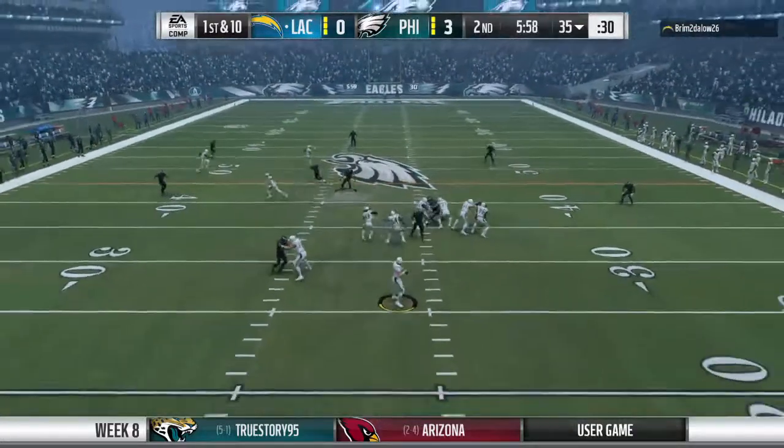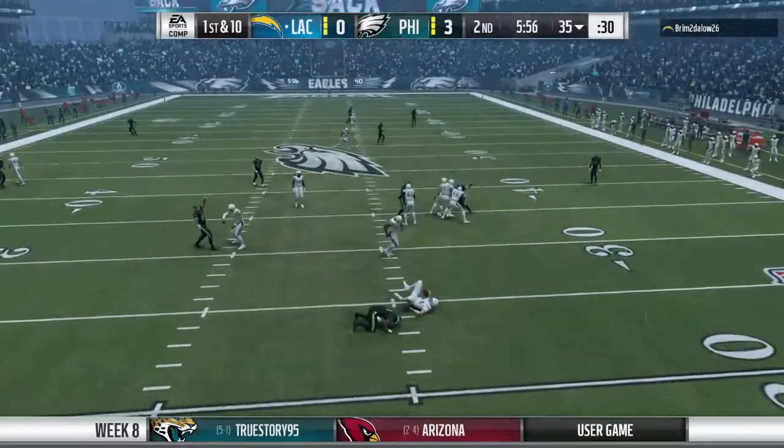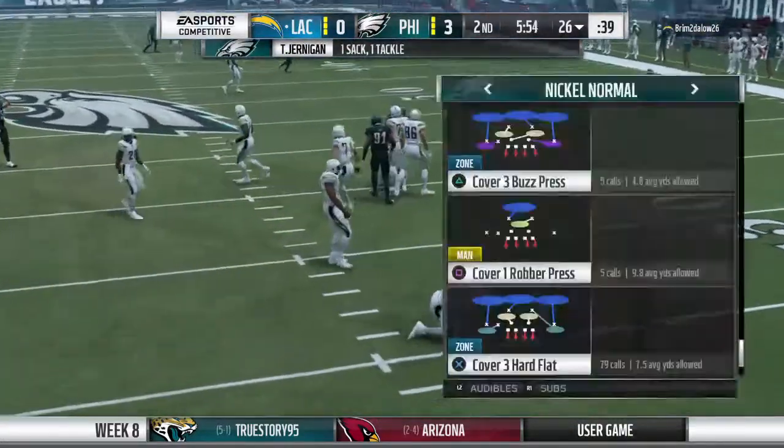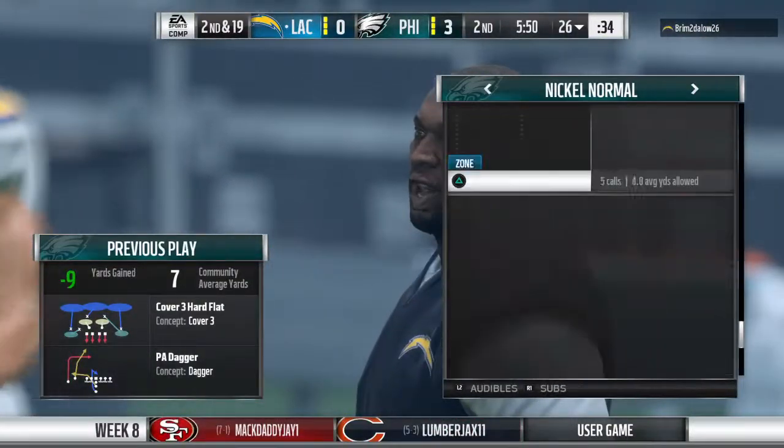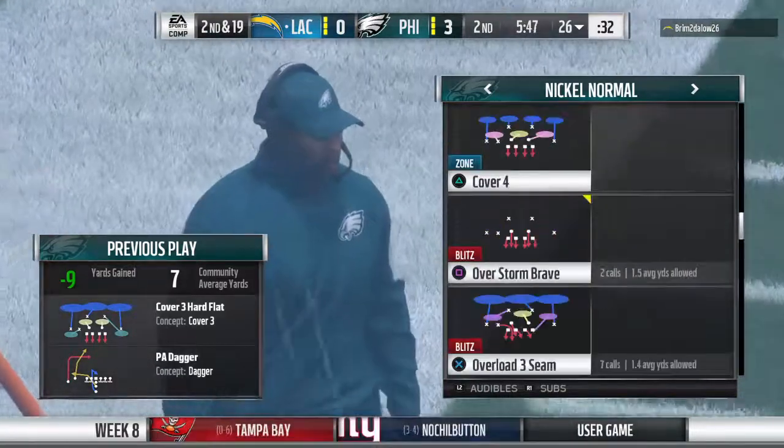They go play action here on first down. Eagle pressure, too much this time. Down he goes. Timmy Jernigan coming up the middle, gets him there for a loss of about 9.